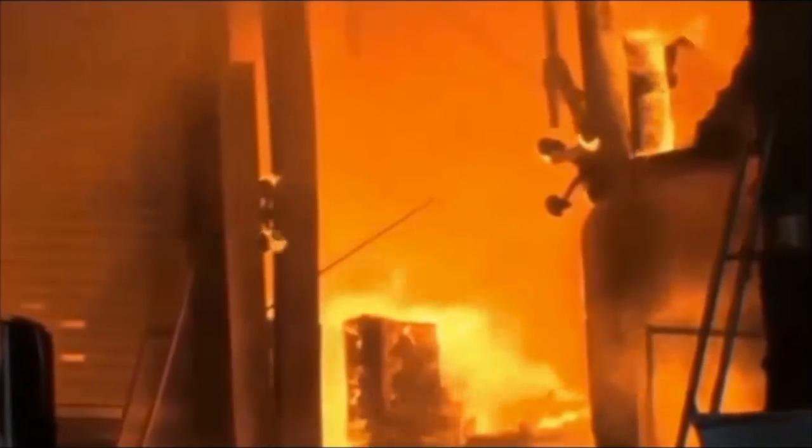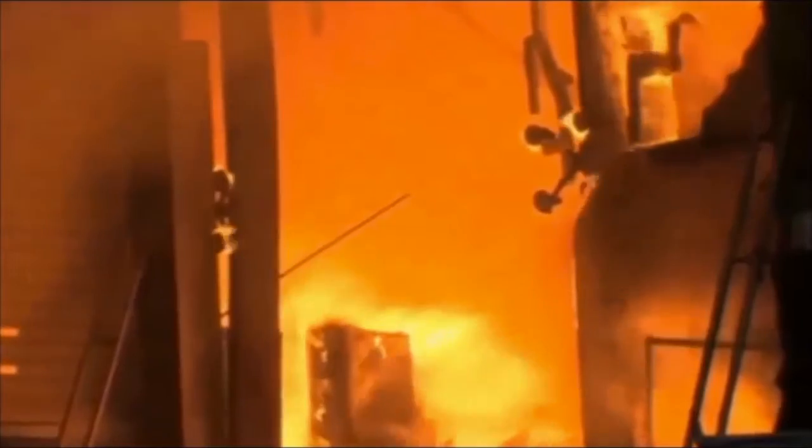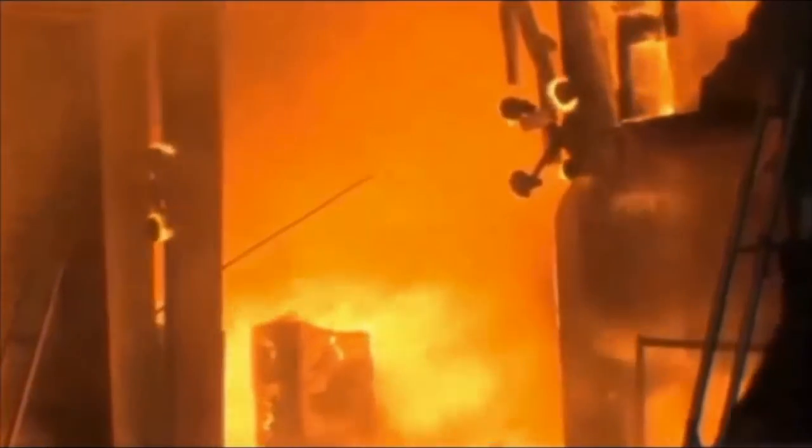Fire can go from first flame to flashover in as little as 3 minutes. When you go into a house that's on fire, you don't see anything at all. It's completely black.